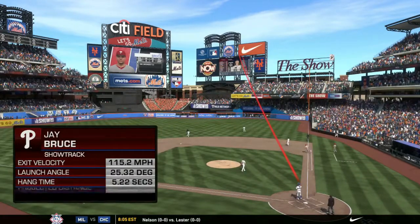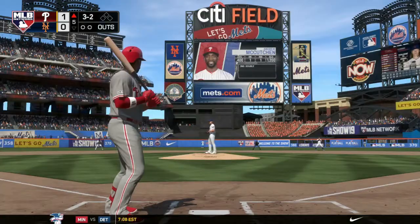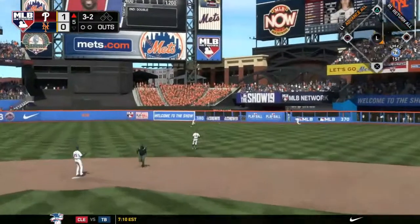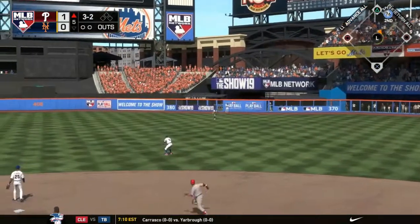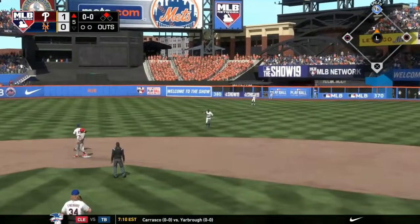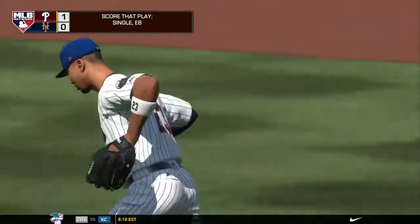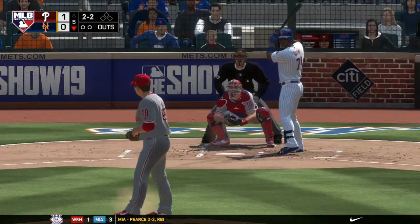But yeah, that's a shot right there from Jay Bruce. 427 feet, 115 miles an hour at 25-degree launch angle. I don't know. McCutcheon up now, 3-2 count, and he's gonna split the gap again. Center fielder misplays it. McCutcheon's gonna use that and round first and go to second base. So he's now in scoring position. So a single and an error on Keon Broxton out in center field.